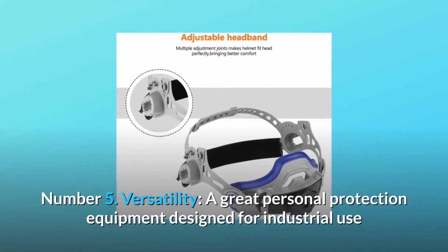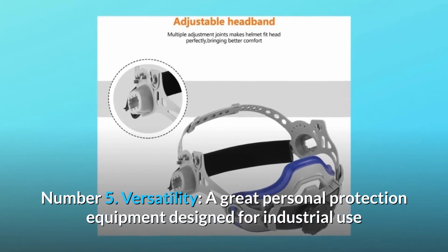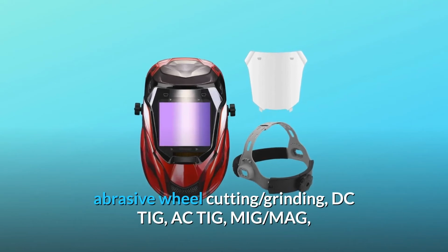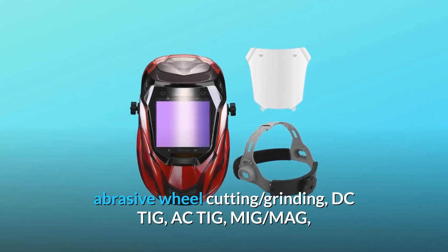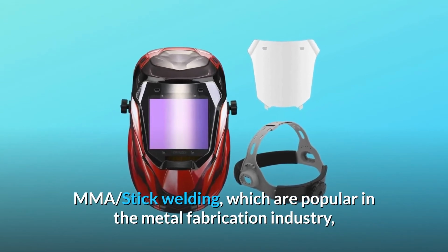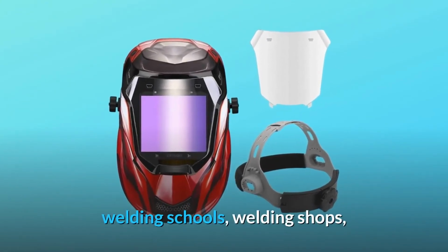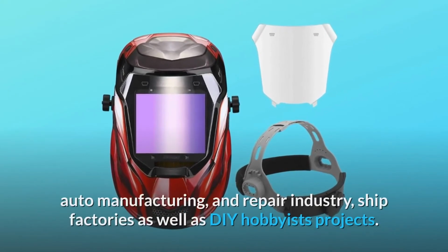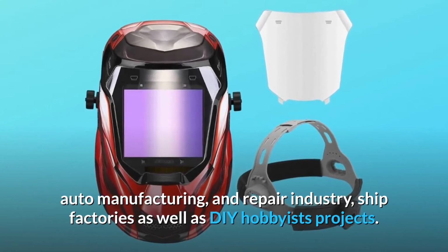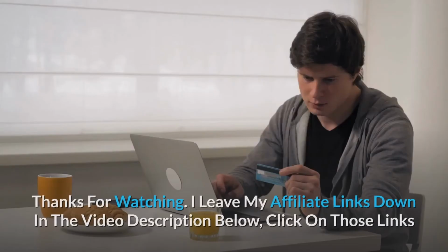Number 5. Versatility. A great personal protection equipment designed for industrial use that can handle multiple processes of plasma cutting, abrasive wheel cutting, grinding, DC TIG, AC TIG, MIG, MAG, MMA, stick welding, which are popular in the metal fabrication industry, welding schools, welding shops, auto manufacturing and repair industry, ship factories, as well as DIY hobbyist projects. And so much more.